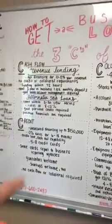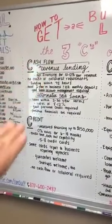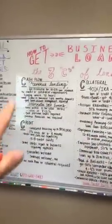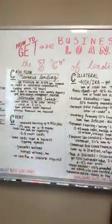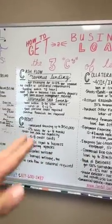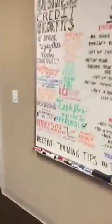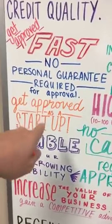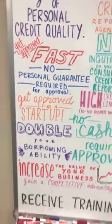So when we talk about getting loans, to get any kind of loan, you must meet one of three criteria. You either need consistent cash flow, good credit, or collateral. You have to meet one or all of these to get approved for any kind of bank loan. SBA requires all three. Other kind of alternative lending requires one of the three. Business credit's the only way you can get approved regardless of cash flow, credit, or collateral, which means even as a startup, you're able to get it.